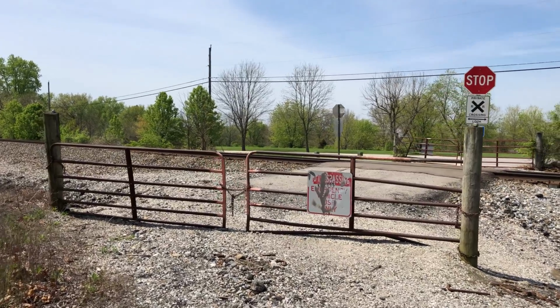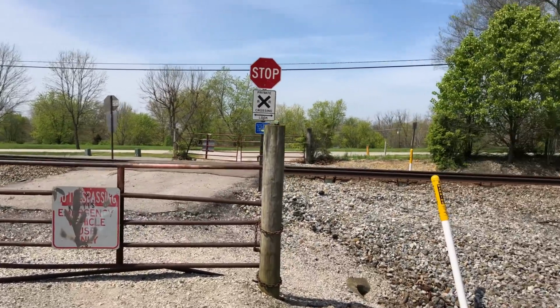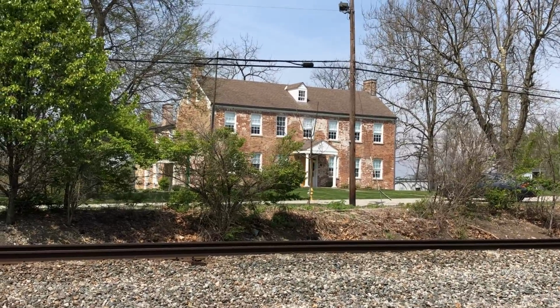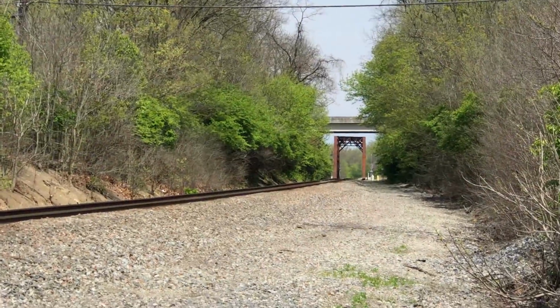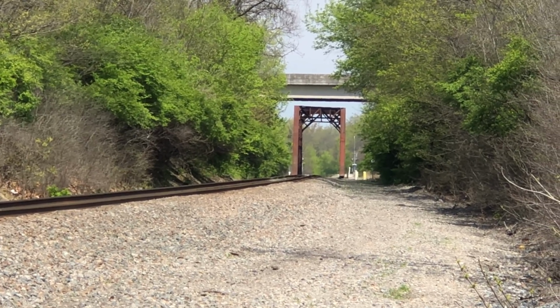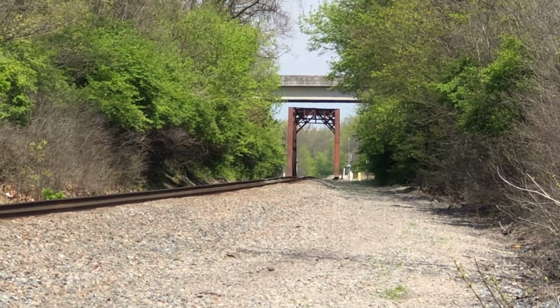Okay, here's the other side of the crossing. I just drove around to check this side out. You got the crossing here. The house is right there. Excellent view of the Norfolk Southern line. CSX is behind it. Then you've got a trestle right down this way. Right there. That trestle goes over a CSX line. The CSX line that goes from Louisville to Cincinnati.